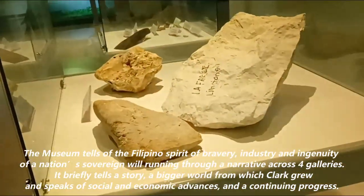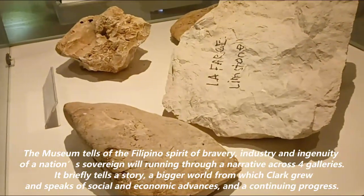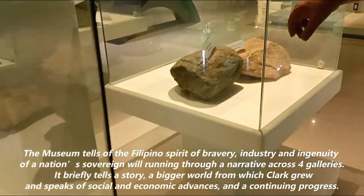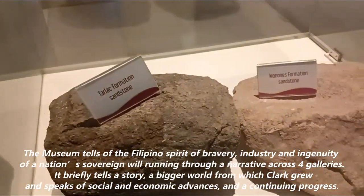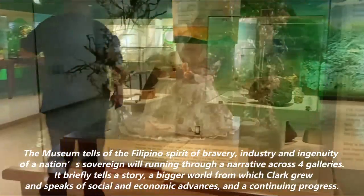So they have some stones in here. This is limestone. Oh, limestones. Wow. See, we have limestone and sandstone in Kansas. Sandstones. Oh, yeah. Different types of stones. Look at that.